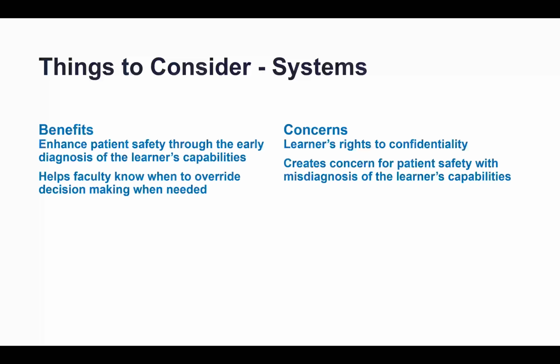Things to consider from a system perspective for the benefits, by passing on what a learner is capable of performing in a learner handoff, the new educator will understand the limitations of the learner's abilities and make sure he is not in a situation to cause patient harm. Furthermore, the new educator or faculty will know when to override the learner if the learner asks to do something they are not capable of doing. Again, this provides patient safety.